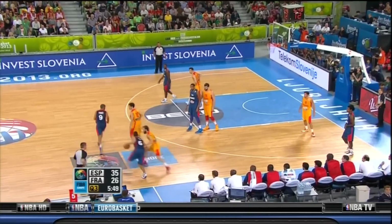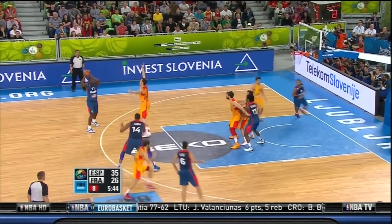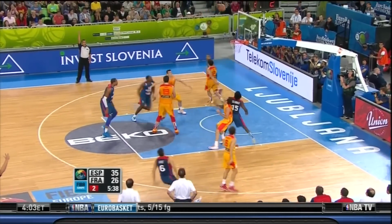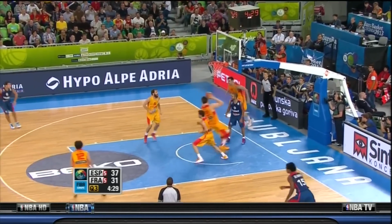Midway through the third, France could not get anyone other than Parker to score consistently, but that changed suddenly as Diaw comes out of nowhere to nail this desperation three as the shot clock wound down. While Parker scored a lot, he wasn't perfect taking this wild shot.